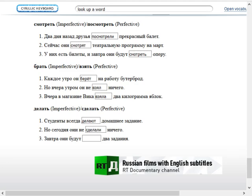And finally, завтра они будут something 2 задания. Tomorrow they will do 2 tasks. And I think this should also be perfective, because hopefully they will finish the tasks that they do. So it's a one-time thing. It's saying it's happening tomorrow, not on an ongoing basis, but just once tomorrow. Tomorrow they will do 2 tasks. So I feel like this should be perfective because you're hoping that they'll finish the tasks.